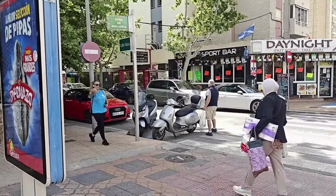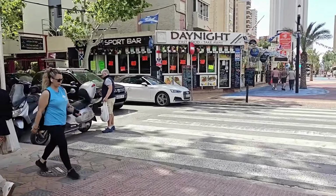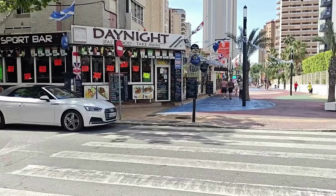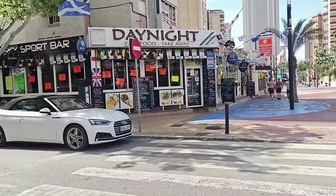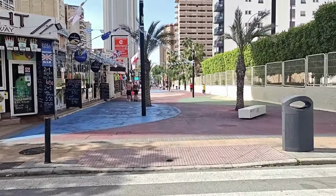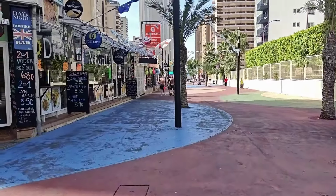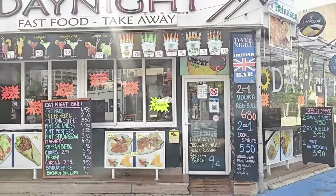After crossing Quai Ibiza, we really hit the main stretch of the square, where we firstly see the day-night bar, which offers food and drinks to eat in or take away from its street-side kiosk, as well as showing all the live sports matches, and with plenty of offers and deals advertised on its myriad of blackboards and neon signs that can be found in every corner.